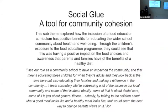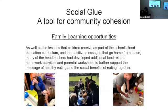I said that community cohesion here is about seeing the role of the school as something that can have an impact on it. It's at the centre of it. My school has the biggest footfall of any company within the surrounding area. I get at least 600 people coming through the gates every day. You can make a big impact, and food is the key thing that does that. It opens people's eyes to things. It is a great incentive to get people in. And it also creates these family learning opportunities and positive messages that go home from these.